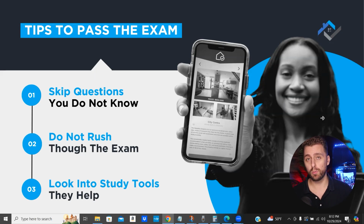The next thing is not to rush through the exam itself. So many agents finish the exam extremely early, and this is why they fail. They don't give themselves time to read the questions over and over again, and if you don't give yourself time to digest the questions, you might answer them wrong and you might know the right answer. And it's not because they're trying to trick you, and it's not anything malicious.